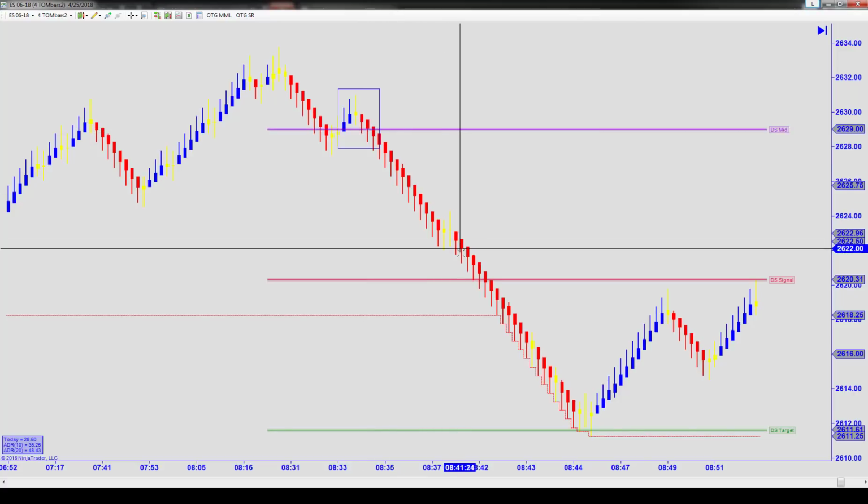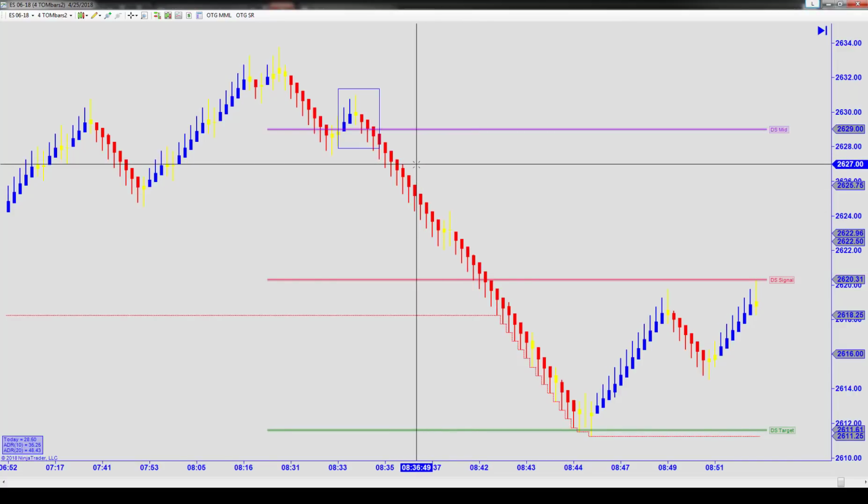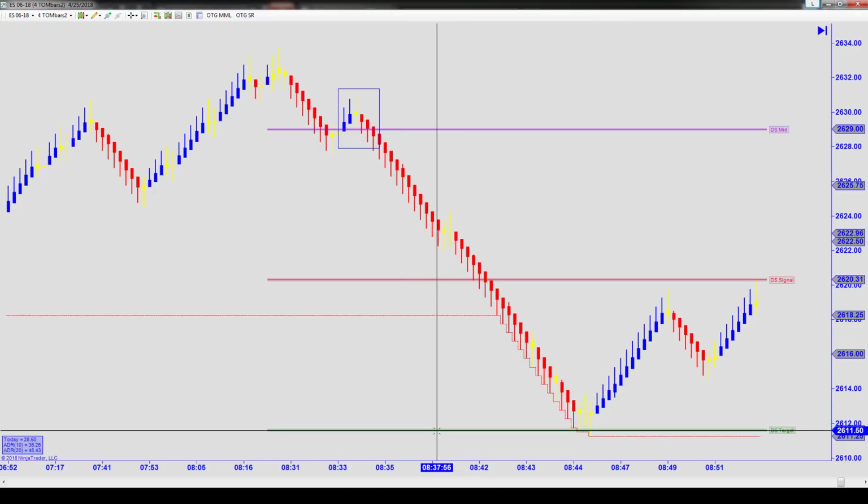What you're going to hear me talk about in the trade room is how we're going to target the next level underneath us at 26.2075. What I also said, though, is that if the market is breaking out and really beginning to become aggressive, then we were going to look for this deeper target all the way down at 26.1175.